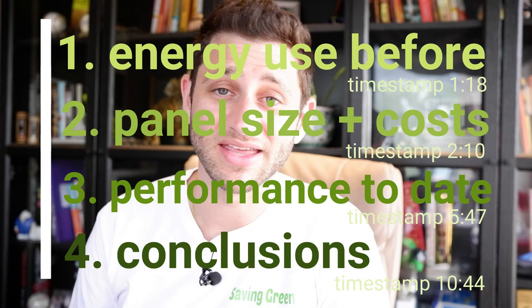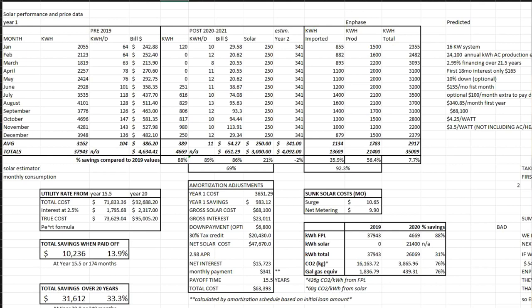So what I did is I made a spreadsheet that will help summarize some of the information for me. It's a little bit disjointed. It may not make total sense to you guys, but I'll walk you through it and then highlight the important bullet points. So the first thing to look at is how much money we were spending on our electricity prior to solar, and it was quite a bit.